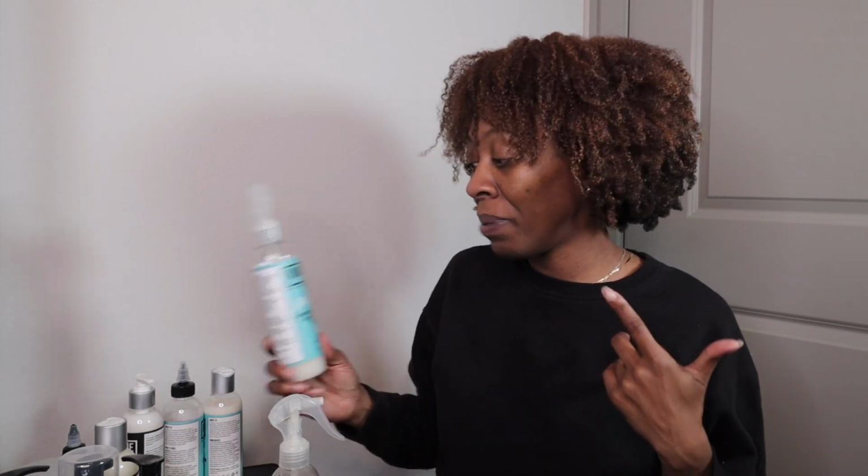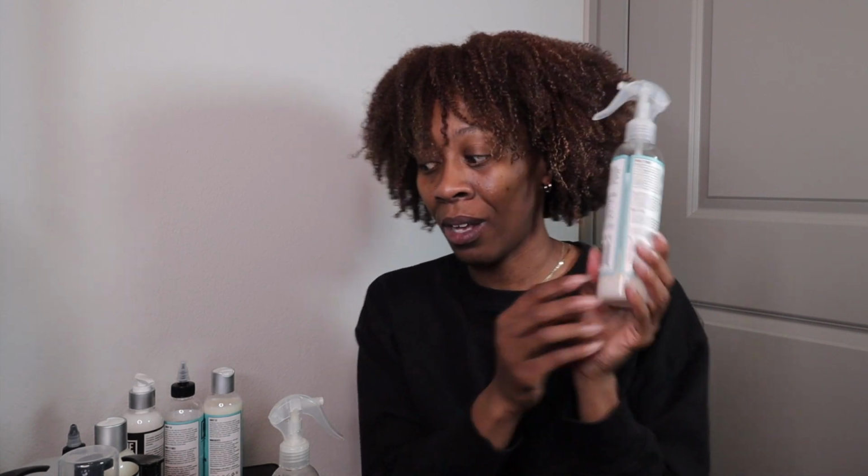Like, I want my hair to stay as elongated for as long as possible, so I like to get all the moisture in during styling, and then once that's done, I either can turn it into something else or wash my hair. Like, I'm just not a refresher type girl, but I've used this. I only have a couple more uses left. It's all the way down here, so obviously I've liked it.